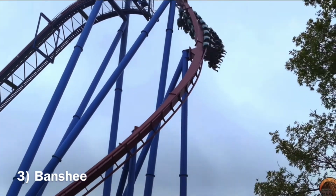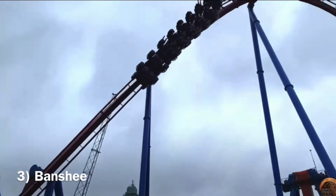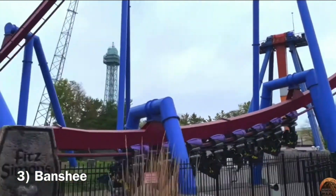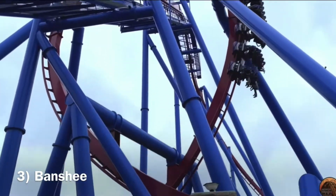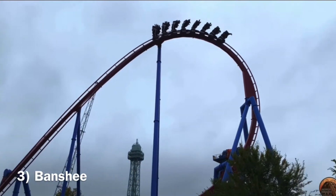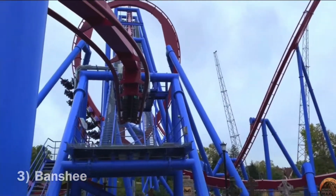I love the color scheme for this thing. It's just super long, really smooth, super intense, amazing hang time. And I don't know, I just thought it was really great, even with those vests, which, I think it would be a little better with over-shoulder restraints, but they really don't hinder much. But yeah, just a super awesome ride, definitely one of my favorite B&M inverts.